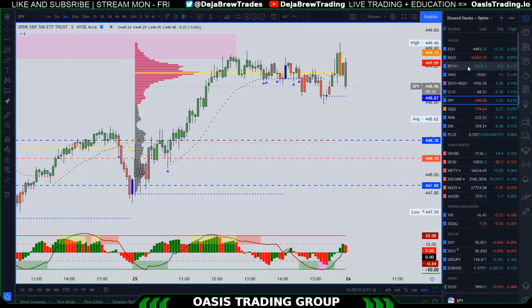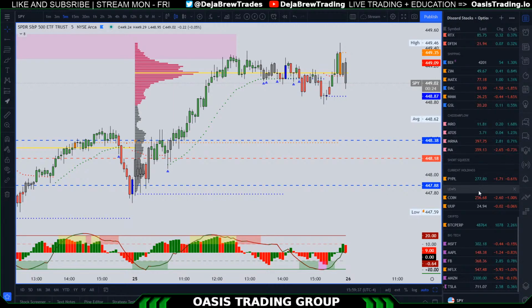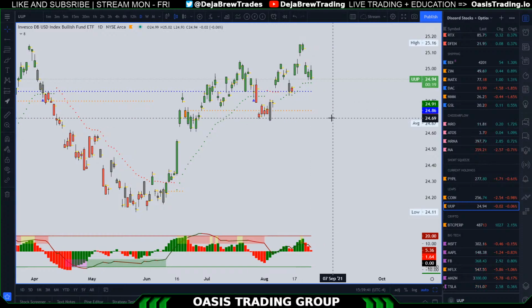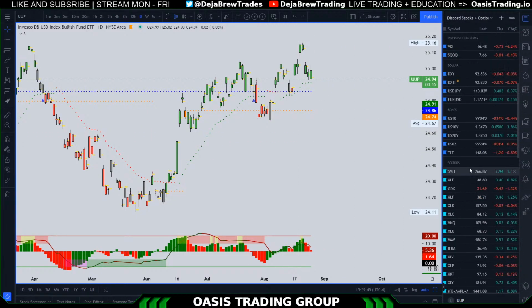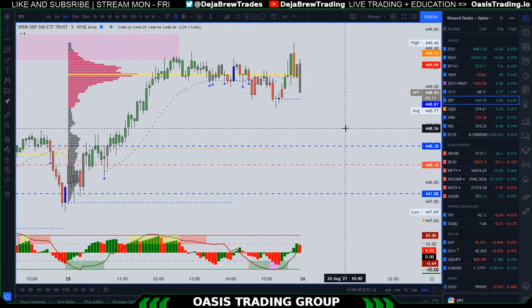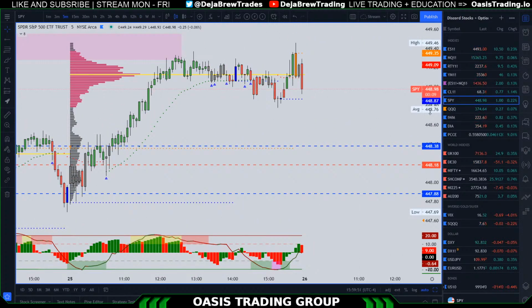The biggest thing I'm worried about is my dollar hedge. My dollar hedge is probably going to get hit when JP talks. We'll see. They haven't confirmed it yet, I don't believe, but they are saying that he is going to be reinstated for another term.